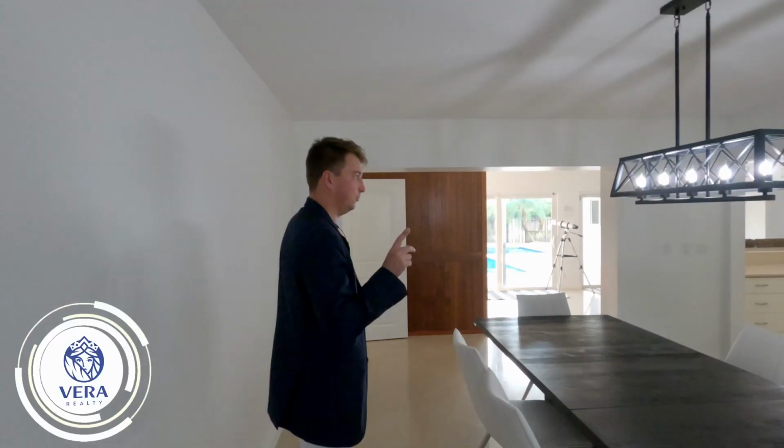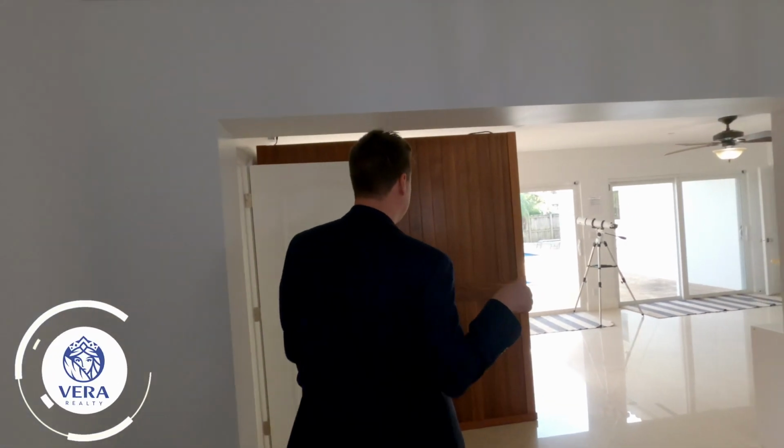So friends, guess what this is? Write in the comments. I will tell you later what it is. So some wood structure in the middle of the living space.